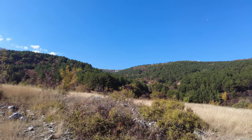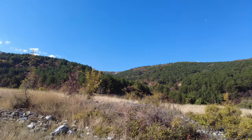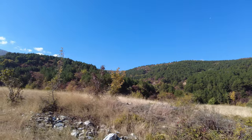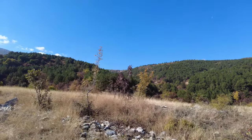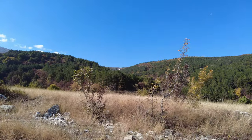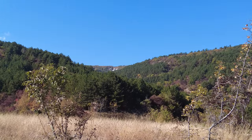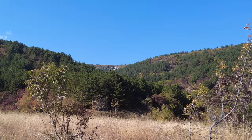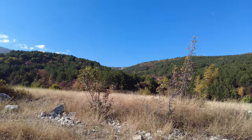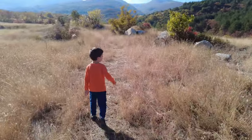So guys, there's our first sight of the monastery we're going to. Looks absolutely beautiful from here, nestled up in the mountains, surrounded by forests. Looks lovely. See if I can zoom up a bit to it. Beautiful. Come on, guy, show us the way.